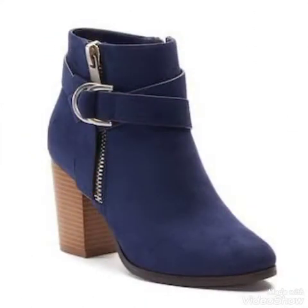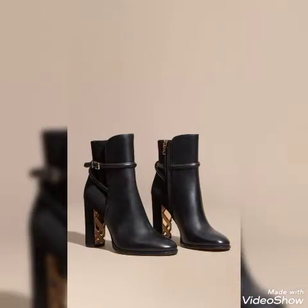So friends, a beautiful, so stunning, gorgeous, stylish, latest new block heel boots designs, beautiful colors designs.